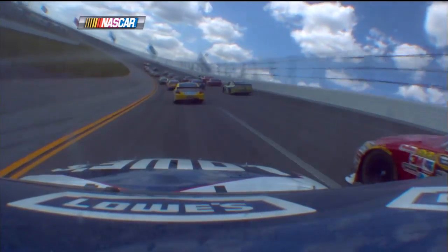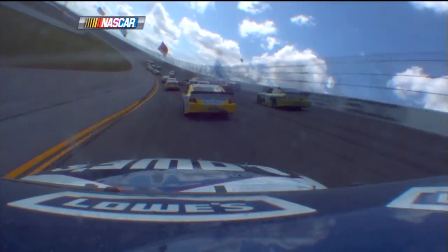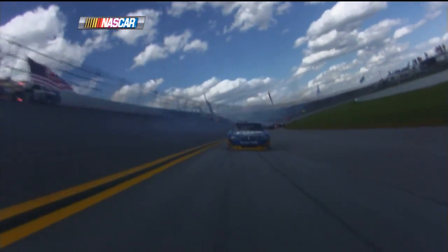Riding with Jimmy Johnson. Front of you, spin in front of you, spin in front of you. Stay to the bottom, stay to the bottom. That man was lucky.